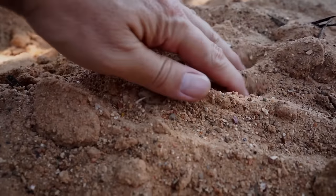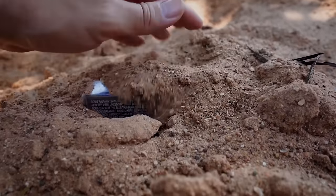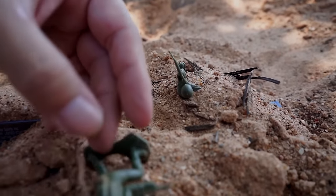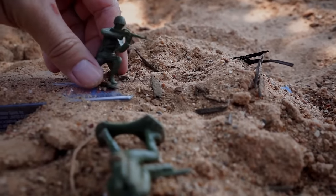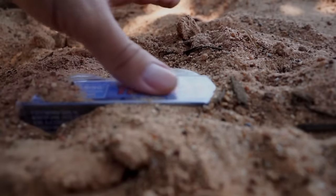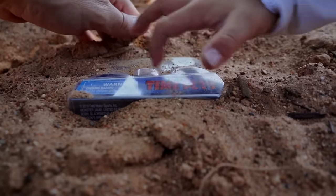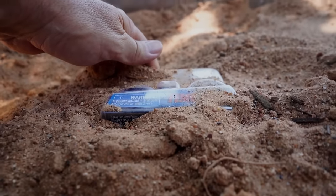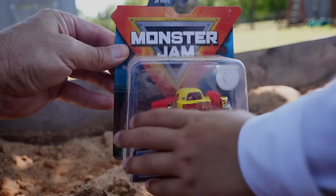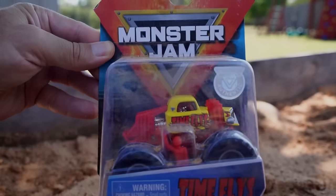So we think there's something in the sand here. Mm-hmm. What is it? Oh, Evan, look. Whoa. Army guys. Where'd these guys come from? I don't know. What is this, Evan? What? Look, it says Time Flies. What? It's a monster truck. What? Yes. Evan, look at this. It's the monster truck Time Flies, and there's a driver in there.